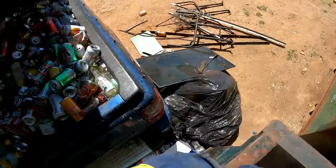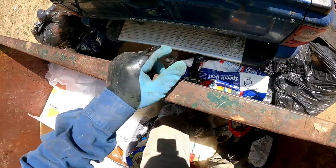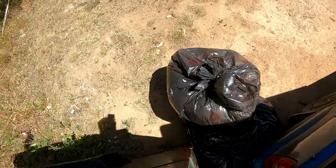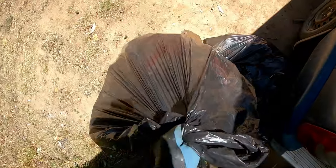There's a can there. I can't get that bag, I'll get it when I get out. What have we got over this side? I got plastic stuck on my boot. Here we go. I should be able to reach that bag. That leaves us two bags out. Oh Jesus, got some weight in this one. Two bags outside.